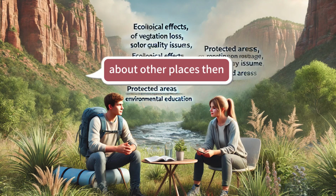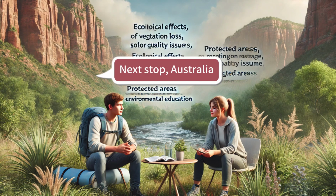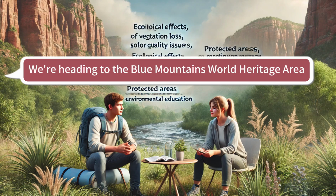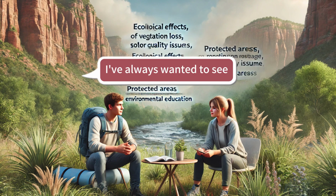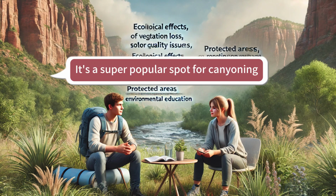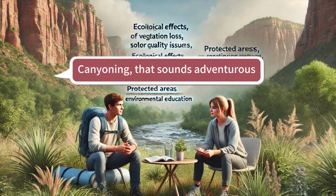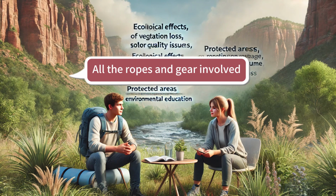Well, let's see what the chapter says about other places then. Perfect. Next stop, Australia. We're heading to the Blue Mountains World Heritage Area. The Blue Mountains, now that's a place I've always wanted to see. It's incredible, over 400 canyons. It's a super popular spot for canyoning. Canyoning, that sounds adventurous. I bet that has some impact, though. You'd think so, right? All the ropes and gear involved.